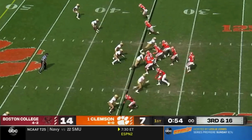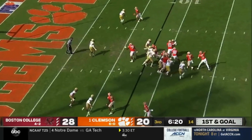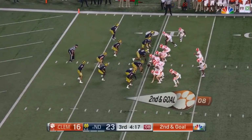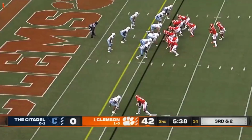Can he convert here? Lots of time on third and 16, and gets it complete to Rodgers. What a laser throw by Uiagalelei. Once again, the motion, and Uiagalelei on the roll, and the throw for the touchdown to Davis Allen. For another design quarterback run here.